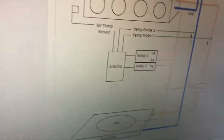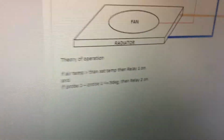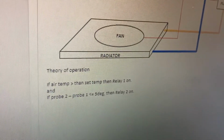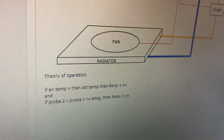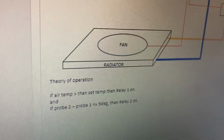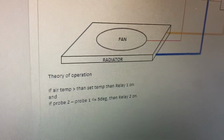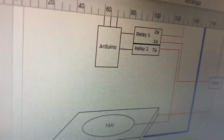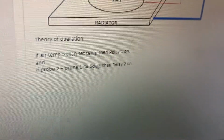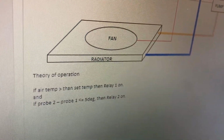What we can say is, if we scroll down here, we also need an air temperature probe inside the van. Well, we don't need to, but imagine we do. So if the air temperature in the van is greater than the set temperature, assuming we can set the temperature, then turn relay 1 on. Relay 1 is for the pump and the heat exchanger fans.